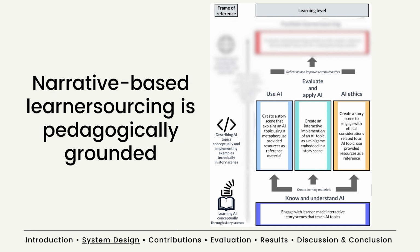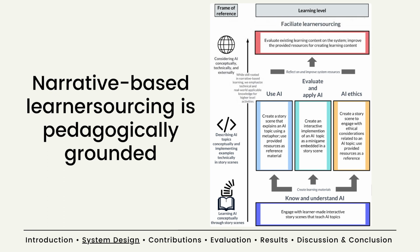through ongoing story engagement. Our top level, Facilitate Learner Sourcing, adapts Bloom's original top level to serve as a learner-enforced check on the real-world relevancy of learner-created content across the platform. In this way, our narrative-based learner sourcing approach aims to prepare learners for engaging with AI in real life.